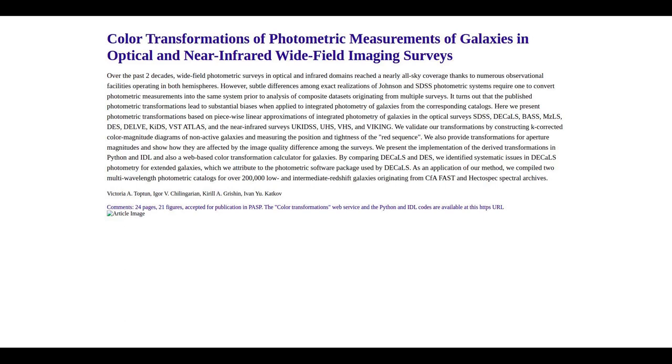By comparing DECaLS and DES, we identified systematic issues in DECaLS photometry for extended galaxies, which we attribute to the photometric software package used by DECaLS. As an application of our method, we compiled 2 multi-wavelength photometric catalogs for over 200 low and intermediate redshift galaxies originating from CfA FAST and Hectospec spectral archives.